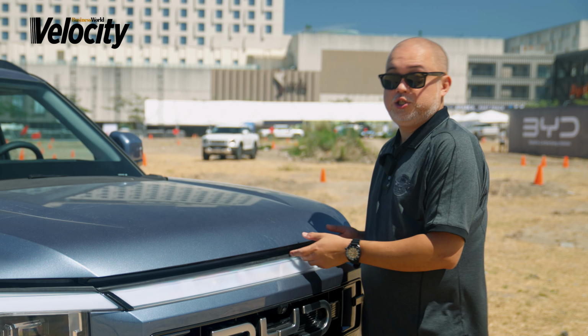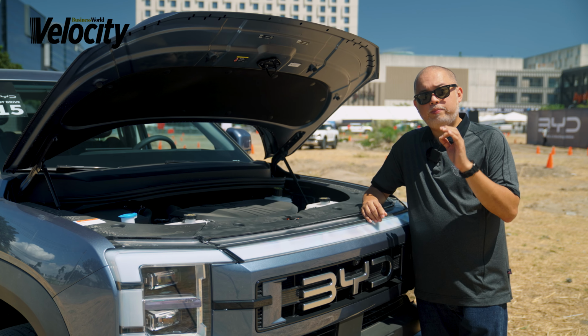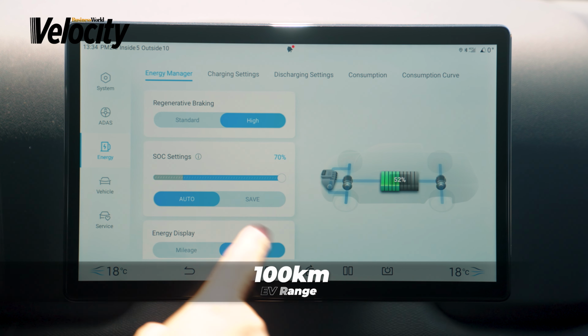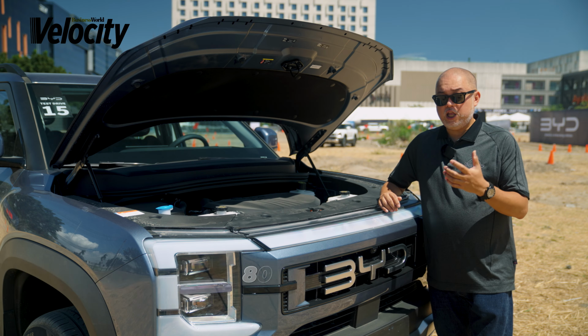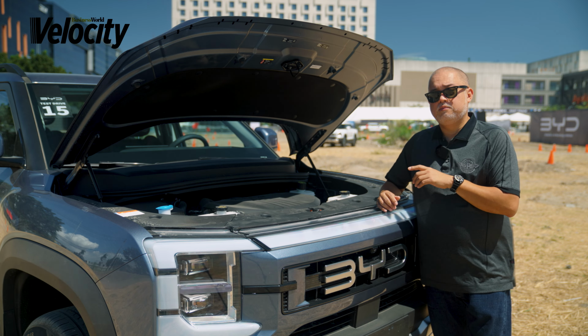Now let's take a look at the secret sauce of the Shark 6 DMO. BYD claims a range of 100 kilometers on pure electricity from the Shark's 29.58 kilowatt-hour battery capacity and a total combined range of 800 kilometers, once you figure in the ICE.